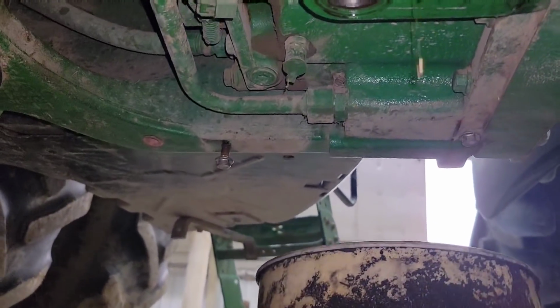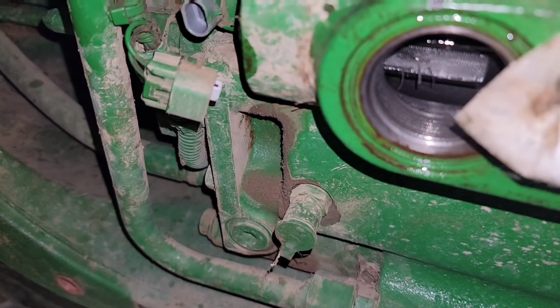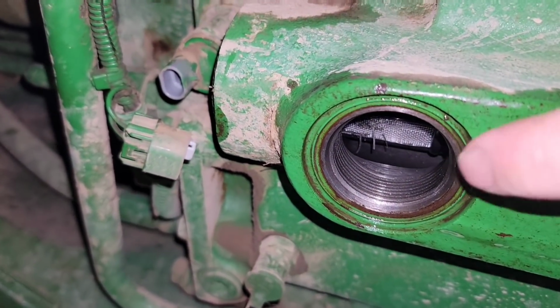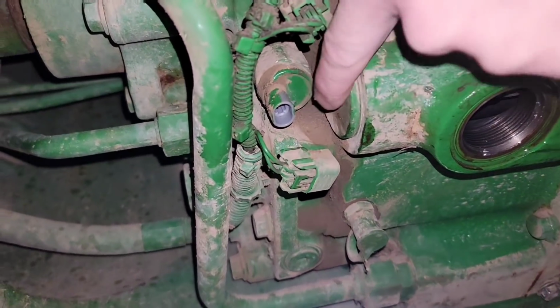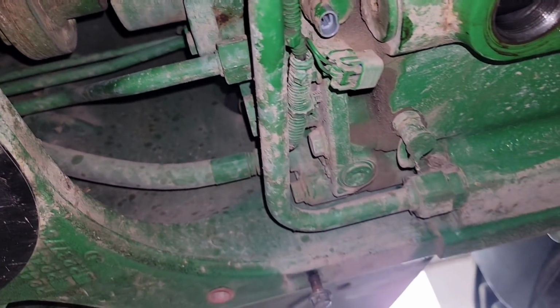So the drain plug on the IVT here, there's a filter or a screen inside there, and it says to look in there and only clean it and take it out if it's dirty. And you see that stuff there? That has me concerned. So we're gonna go ahead and pull it, which means we gotta pull this solenoid out and then pull this plug, and it should slide out. Should.